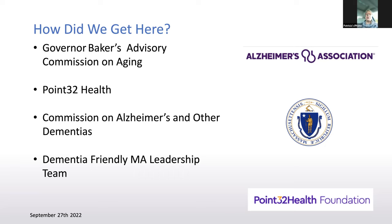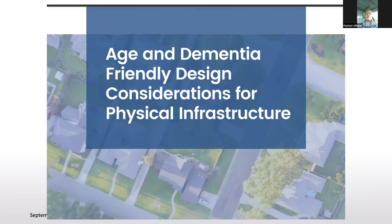So next slide, Ruth. So the most recent work that we have done in conjunction with Ruth and Philippe in many ways through the work of the governor's advisory committee on dementia and Alzheimer's and other dementias. So we released last week at the governor's advisory committee a report that proposes age and dementia-friendly considerations.